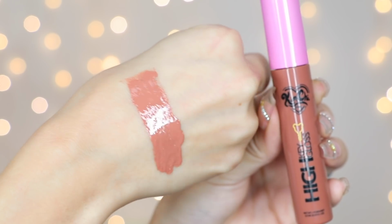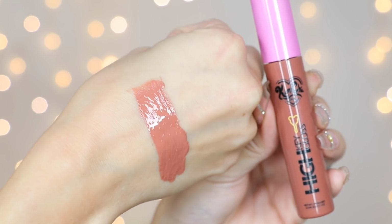This one is in the shade Natural. There are 3 different shades and this one is my favorite because it's the most natural. And it's actually the lip color I'm wearing on my lips right now underneath that Fenty Beauty lip gloss on top of my Colourpop BFF lip liner. This on top of BFF lip liner from Colourpop is like a match made in heaven. They pair so well together. It gives you like a really nice peachy nude.